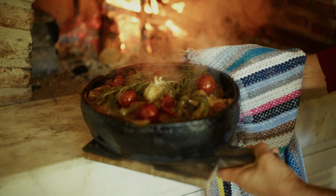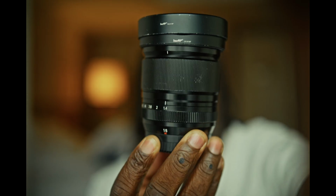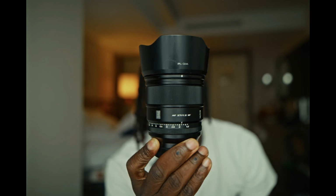The lens that I brought to Turkey was the XF 18 f1.4, which I'm shooting on right now. Pretty wide lens, it's very cool to use. And I have the Viltrox 27 f1.2, that semi-focus lens for me. So for me, it would be like a nifty 50, you get me? Based on the focal length.